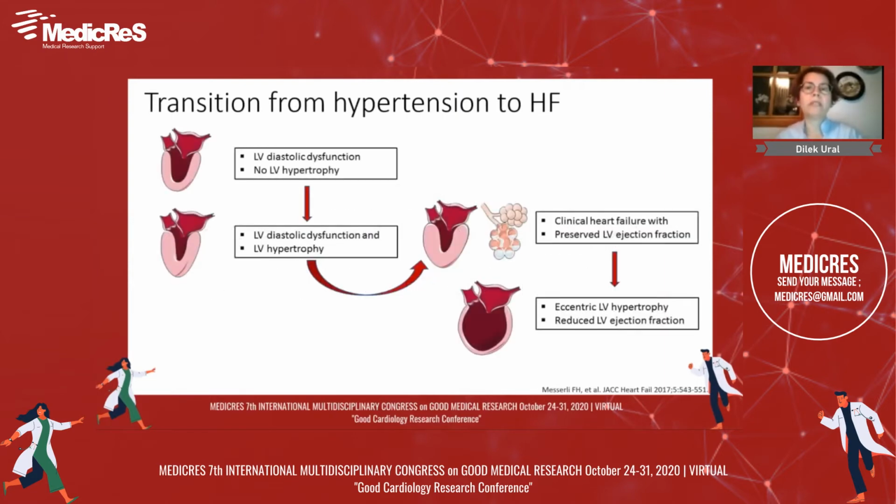Hypertension is probably the most important risk factor for development and progression of heart failure, both in patients with and without coronary artery disease. It starts with diastolic dysfunction, and the transition goes on with several histological changes like fibrosis and microvascular rarefaction, going with preserved ejection fraction heart failure and reduced ejection fraction heart failure, depending on the hemodynamic status of the patient.